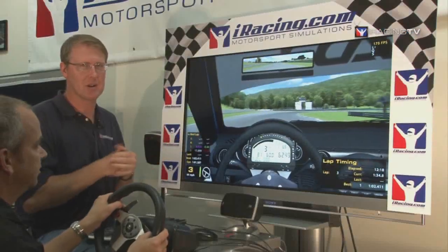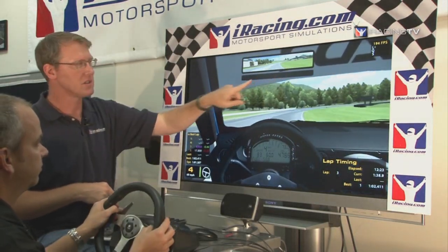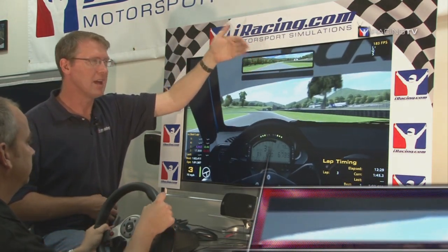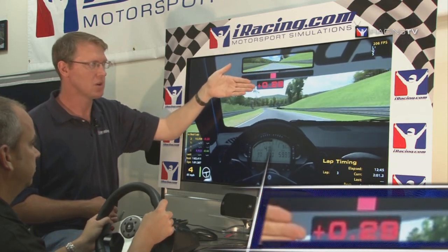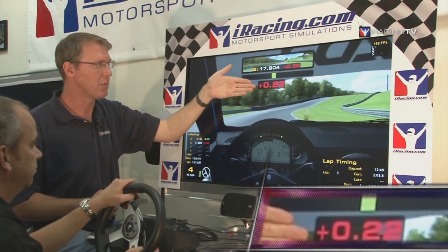While Kevin's getting up to speed here, just left the pits, we're going to get an idea about how the bar works. You'll see this grayed out area, and once he finishes the first segment, we're going to start seeing numbers pop up. Again, it doesn't start until you finish a segment. Right now, it's red, which means he's slower than his previous best through this segment. He's also 0.3 of a second slower than the previous.